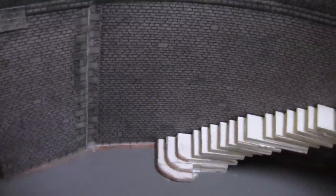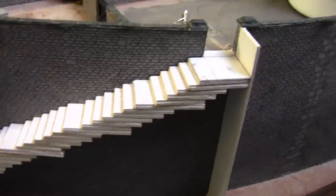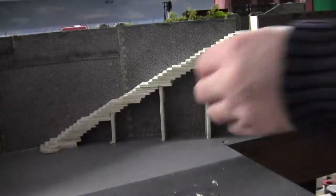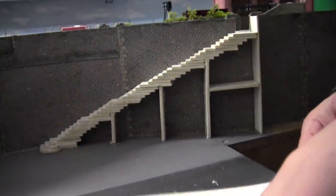So there we go. 39 steps. As you can see, I've added the supports which stiffens all this up. This is rock solid now. So the next thing to do is add the wall.